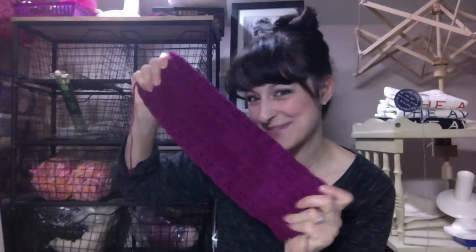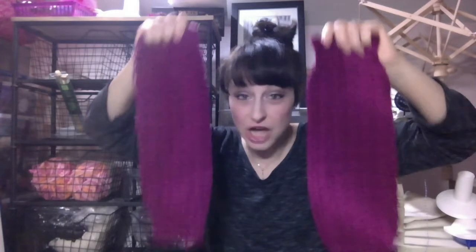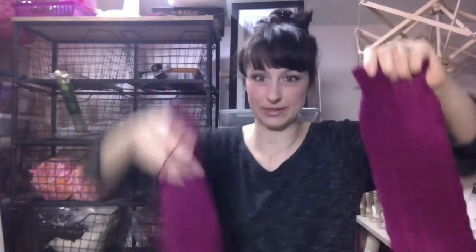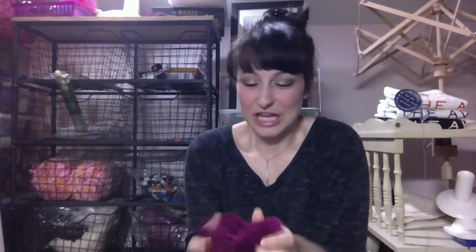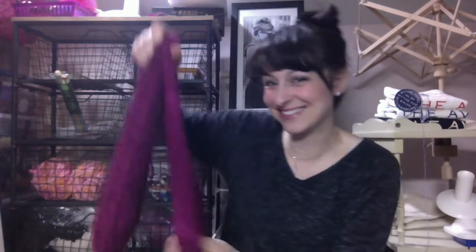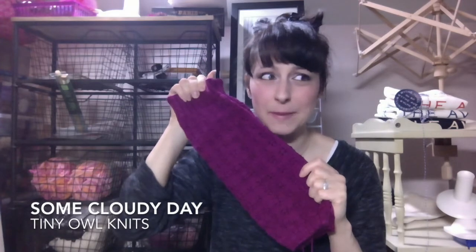Okay, so I finished my leg warmers. I finished them. They're actually like a finished object. Holding them backwards. I mean, they still have strings, so I guess they're not finished, but they're finished. Like, I can use them. I'm so excited. Just want to go turn on the Flashdance soundtrack and, you know, go a little crazy. Just kidding, maybe.